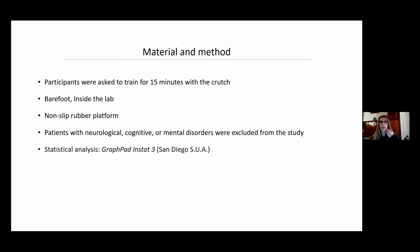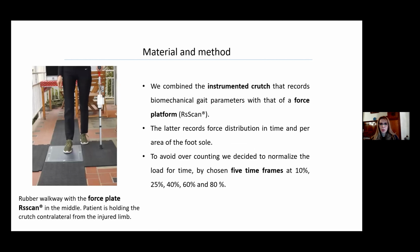The participants were asked to train for 15 minutes with the crutch, barefoot, inside the laboratory on a non-slip rubber platform. Patients with neurological, cognitive, or mental disorders were excluded from the study. We combined the instrumented crutch that records biomechanical gait parameters with a force platform. The latter records force distribution in time and per area of the foot sole.